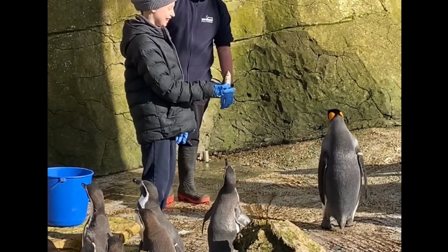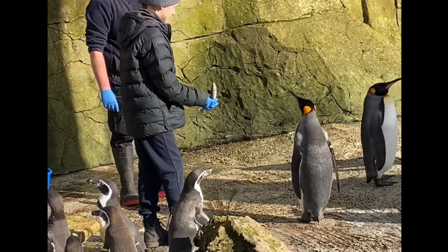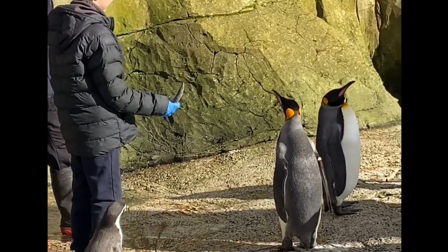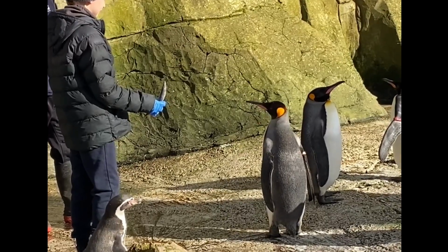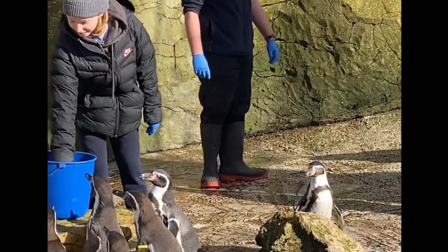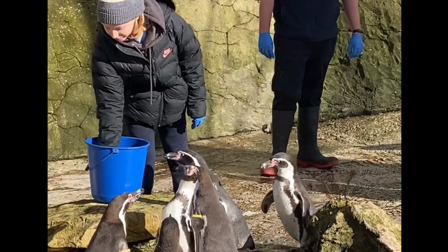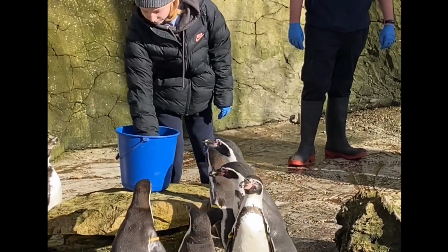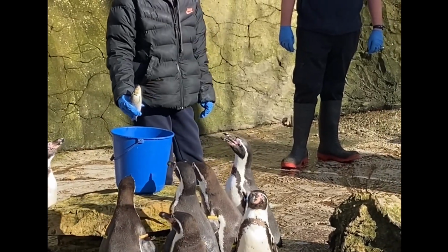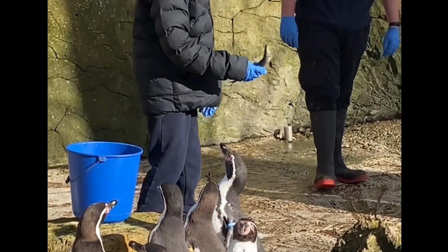Humboldt penguins are really made for speed. They're catching tiny fish, so they need to travel really, really fast to be able to do that. They can travel about 20 miles an hour in the water, which is really impressive for something so small. One of the ways that they do this is through porpoising. That's where they launch themselves out of the water, reducing the drag on their body, meaning they can hit these top speeds.